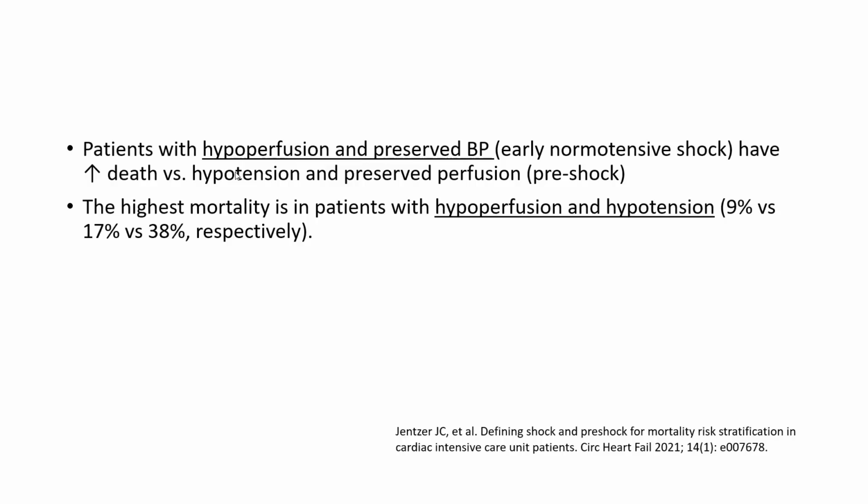So patients with hypoperfusion and preserved blood pressure, what we call the normotensive shock, have increased death compared to patients with hypotension but preserved perfusion and lactate level, the so-called pre-shock. This one here, hypotension and preserved perfusion, is SCAI stage B, whereas that one is already early SCAI stage C. However, the highest mortality is in patients with hypoperfusion and hypotension, as was mandated in all shock trials.